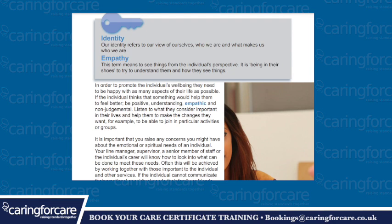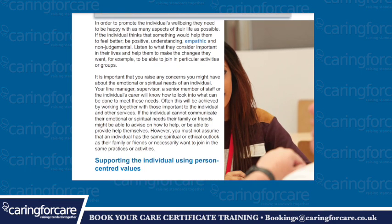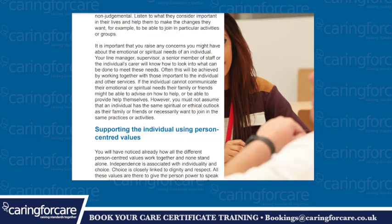Identity. Our identity refers to our view of ourselves, who we are, and what makes us who we are. Empathy. This term means to see things from the individual's perspective. It is being in their shoes, to try and understand them and how they see things. To be happy with as many aspects of their life as possible, it would help them to feel better if you are positive, understanding, empathetic, and non-judgmental. Listen to what they consider important in their lives and help to make the changes they want, for example, to be able to join in particular activities.